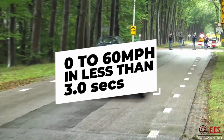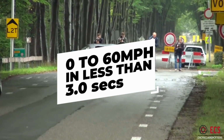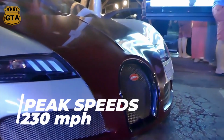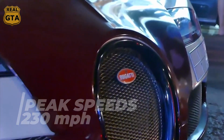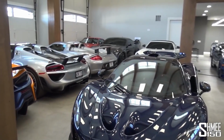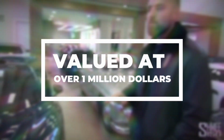Hypercars can accelerate from 0 to 60 miles per hour in less than 3.0 seconds, turn at rates more than 1 g, and reach peak speeds above 230 miles per hour. These aren't your typical everyday drives. These high-end automobiles, often part of a wealthy owner's museum quality automobile collection, are generally valued at over $1 million.